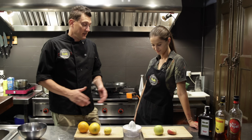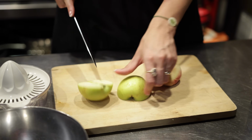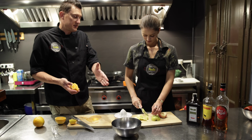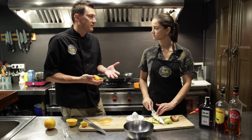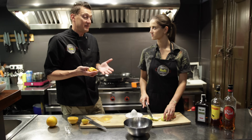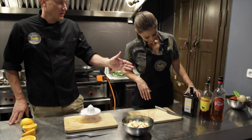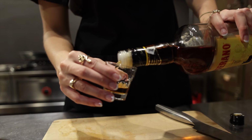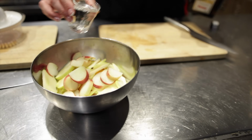That's perfect. Okay, so first step is going to be to slice up the fruit and pop it into the bowl here. Get all of this fruit sliced up, and then we're going to put some liquor on top of it, and the liquor is going to draw out the flavor. Essentially, we're going to be infusing the liquor with the flavor of the fruit. So we've got some rum, we've got some brandy, and we also have some triple sec. And we're going to put 1 shot of each of those for 1 bottle of wine.